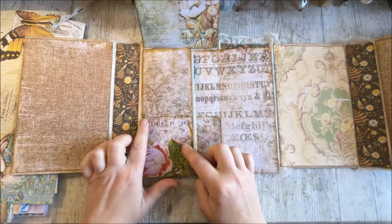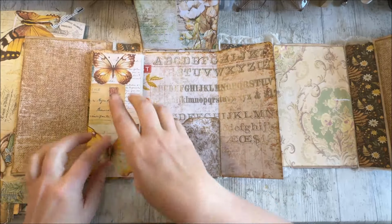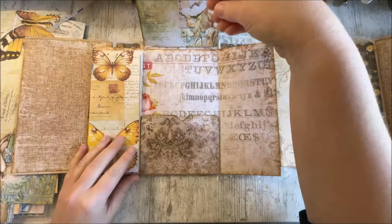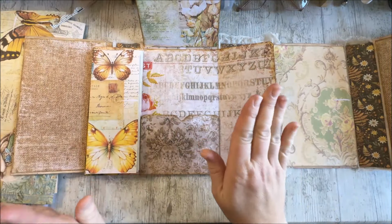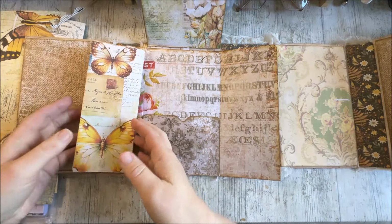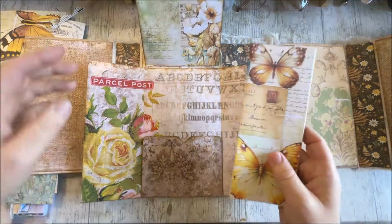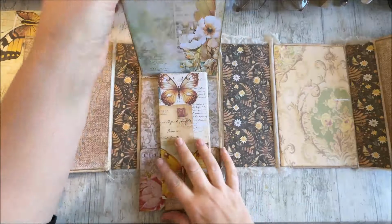And then the same here, and then I wanted to work on this on the inside here, and then of course we've got this lovely big pocket here for a lovely big tag. So that's how far I've gotten so far. I'm going to show you really quickly how I made this, and then we can finish off adding some bits and pieces to it.